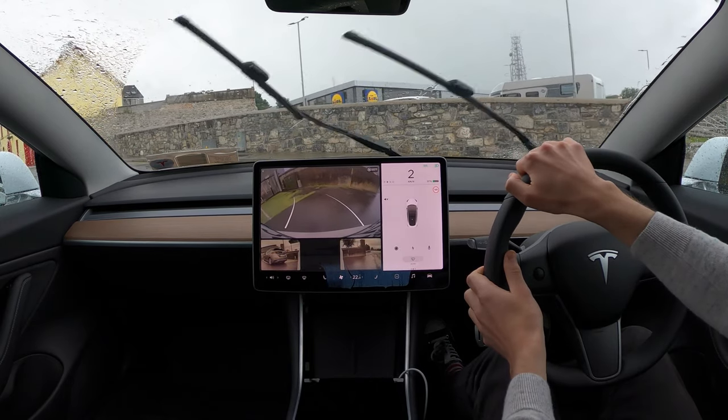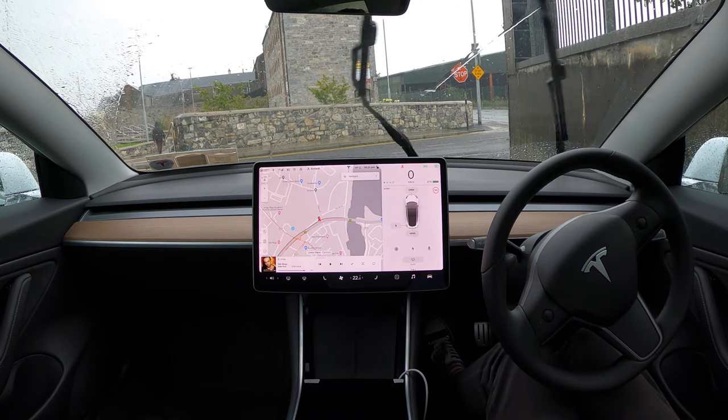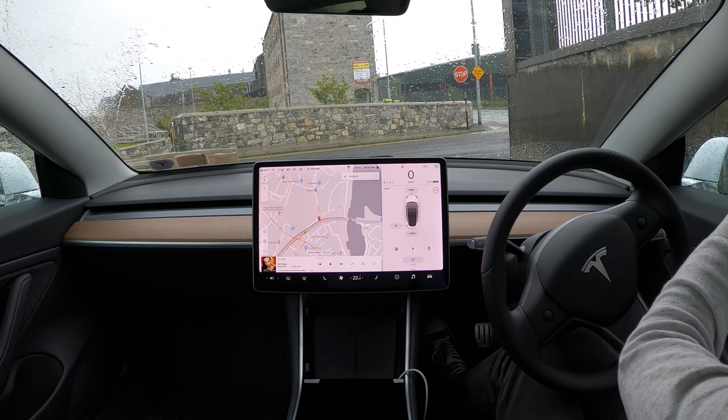So I've managed to find the charger. I don't know why they stick them in the most remote and unusual locations, but it seems to be one of the new ESB chargers that they've started installing around the country. Right, fingers crossed that it'll work this time.